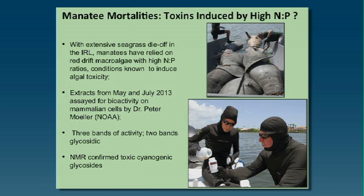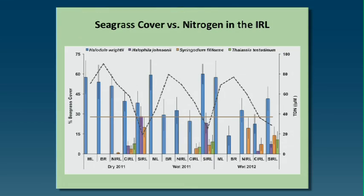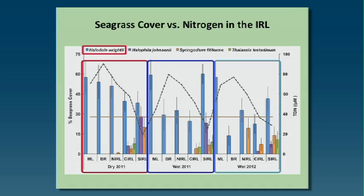During our study, the manatees began dying. We're working with Dr. Peter Muller up at the NOAA Hollings lab. He's already isolated these toxic cyanogenic glycosides. Going to be wrapping that work up soon. Seagrass cover versus nitrogen. This is basically showing the Halodule wrightii, the blue bars, during our 3 samplings. And you can see the decrease over time. The black dashed lines are the total nitrogen, being high in the northern lagoon and decreasing as you go south in each of the 3 samplings.